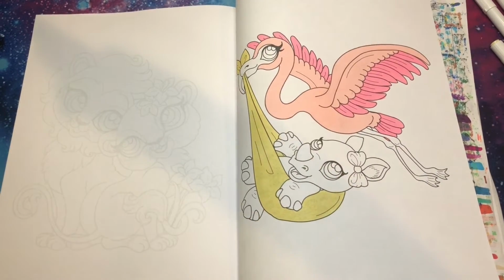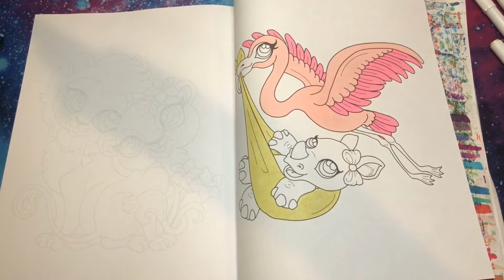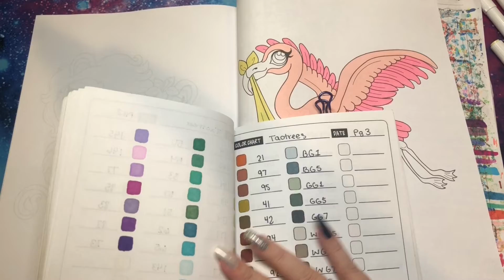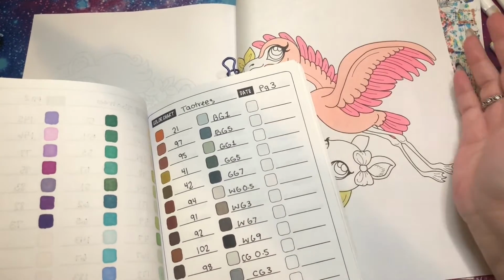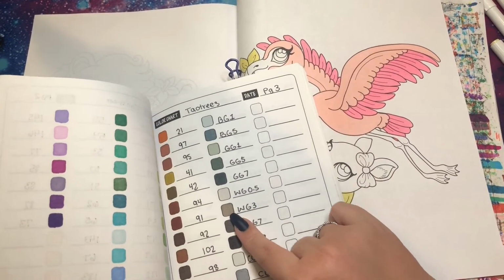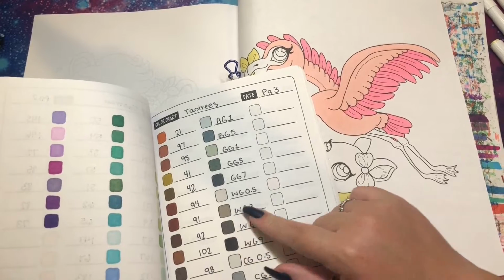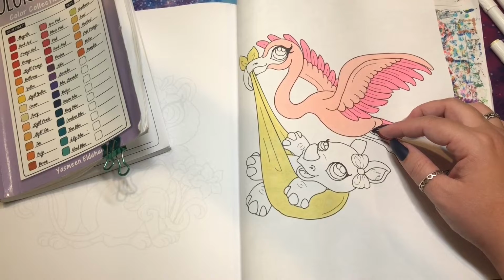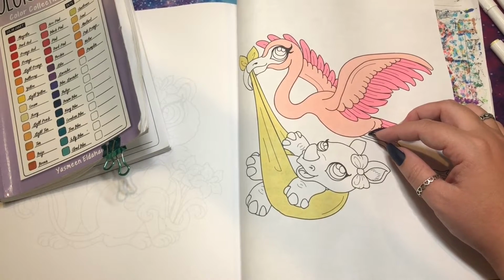Let's pick our rhino color and then go back to chatting. Obviously I'm going to do gray. I think that warm gray 3 looks good. And then I'm probably going to do a purple bow. So I will just pick one of my purples.